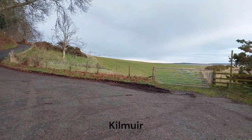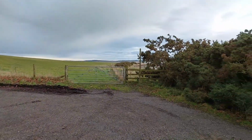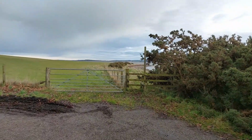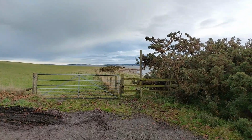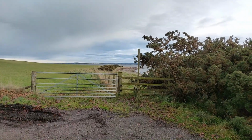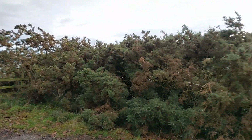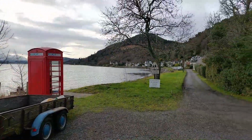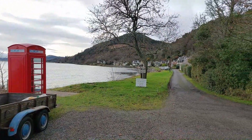Now, if you were to walk over that stile there, you can take a lovely coastal walk all the way around. And I think that's called the Kilmuir Circular. Not sure how far you can go, but on a summer's day it would be lovely. So this is the beginning of Kilmuir village.